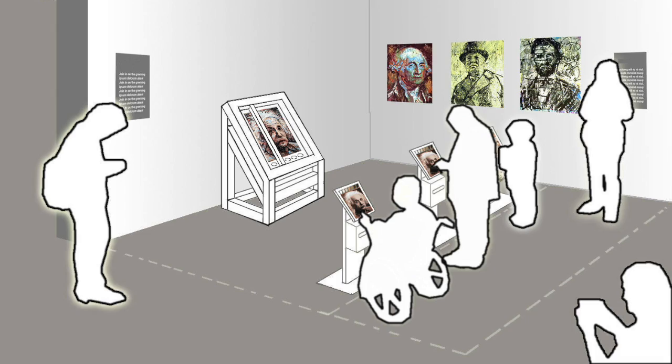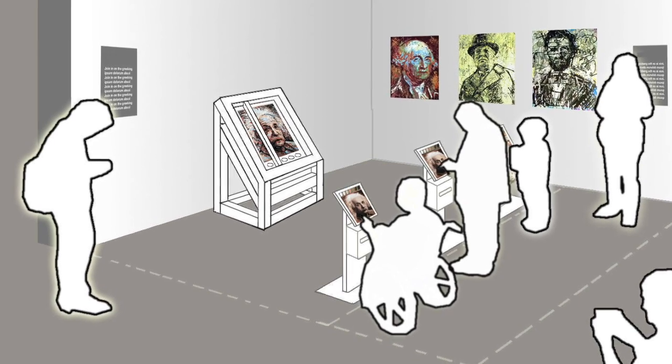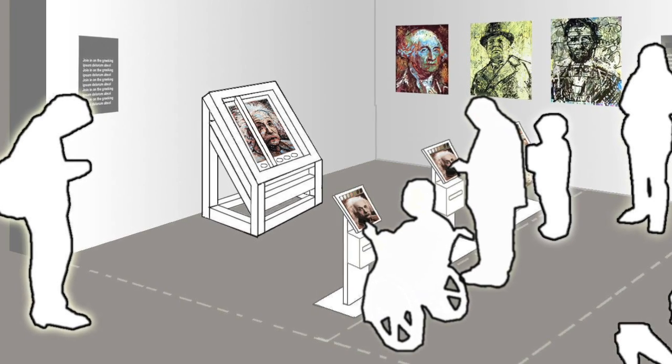This project goes beyond simply painting portraits with a robot. I am also collecting portraits from volunteers for inclusion in a show. As users upload their photo into the website to be painted, they will also be given the option of allowing the use of their portrait in an upcoming art exhibition that will look something like this.